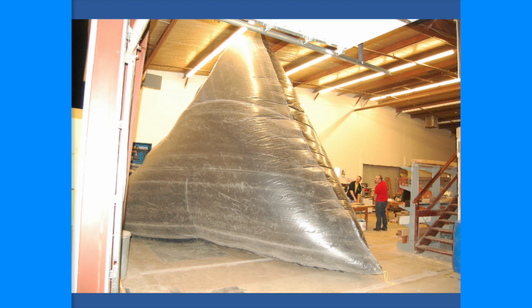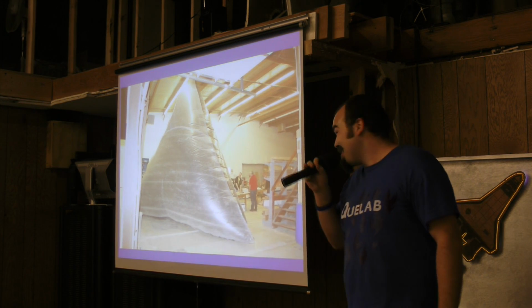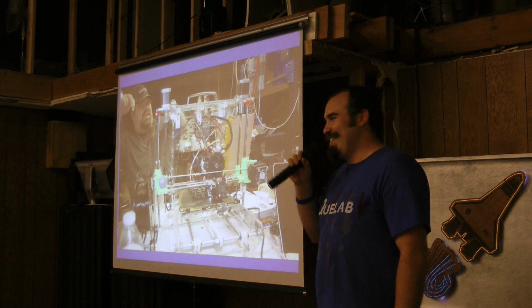It takes up pretty much the entire section of people that are sitting here. You can see Greg and I staring astonishedly as he inflated it for the first time there. Kind of thing we couldn't do at our old space, so yeah.